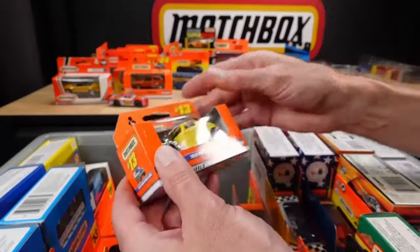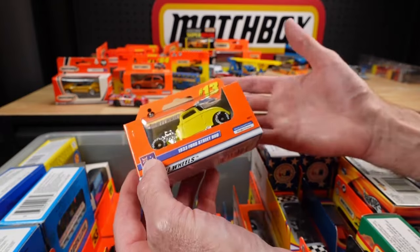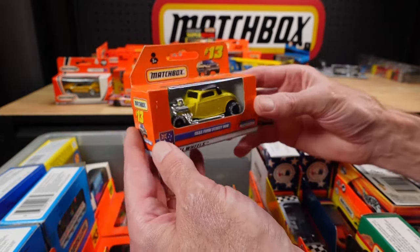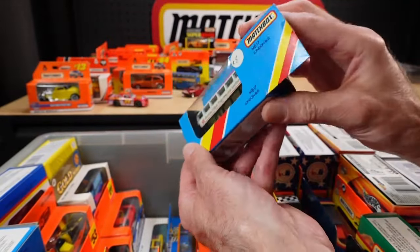I'll be standing there at the seller's house and I'm going, oh wow, oh. And of course, the more you say that, the more the seller is thinking, am I selling these too cheap? What's in this box of old cars? So you've got to be careful, don't you? Here's another bus. Let's have a look.